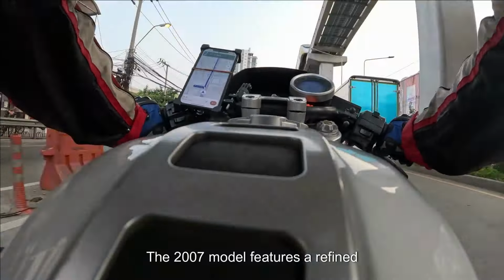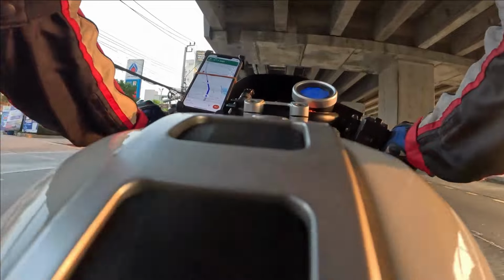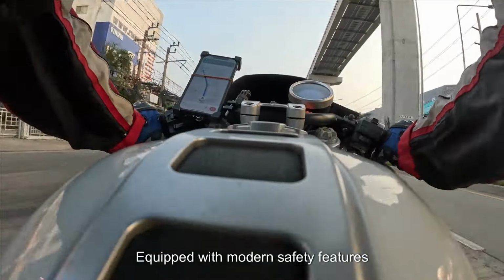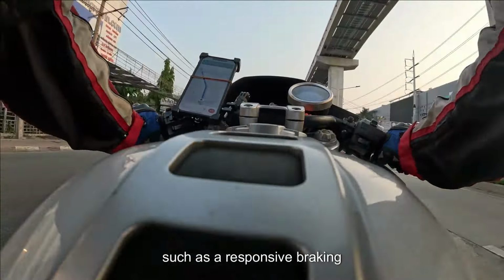With its classic chrome accents and retro-inspired bodywork, the Legend Gentleman 200 stands out from the crowd. Its rich paint finishes, available in a range of vibrant colors, add an extra touch of elegance. Equipped with modern safety features, such as a responsive braking system and bright LED lights, the Legend Gentleman 200 ensures safety. The GPX Legend Gentleman 200 is a stylish and powerful motorcycle that combines elegance with performance.